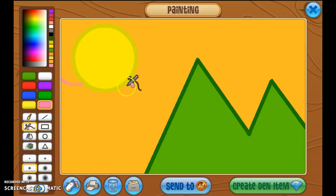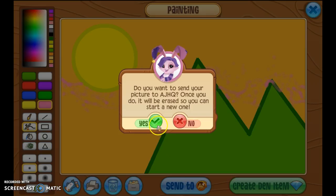I'm bad at doing drawings, so sorry if it's horrible. For all you really good drawers out there, sorry if it's so bad that you just can't bear it. I know I'm bad. And as I said, I don't have enough diamonds to really get any diamond things right now, so if you're wondering what I'm gonna do with this painting when I'm done, I'm going to send it to AJHQ. And there we go. There's my beautiful painting.